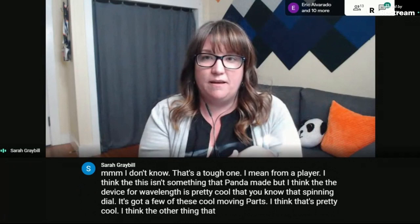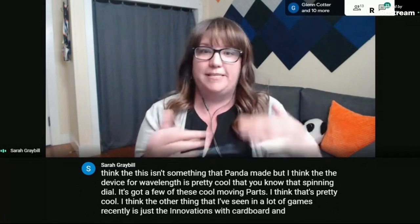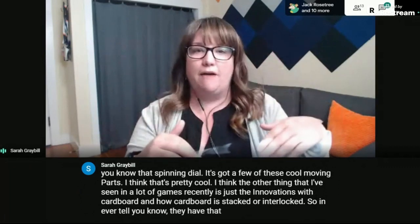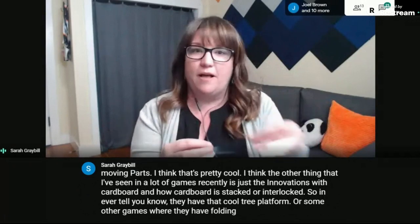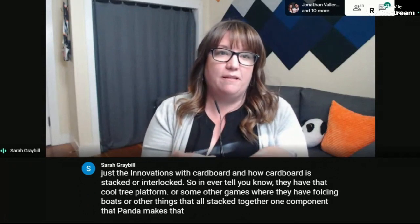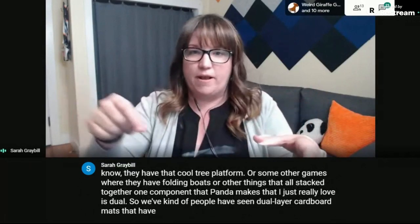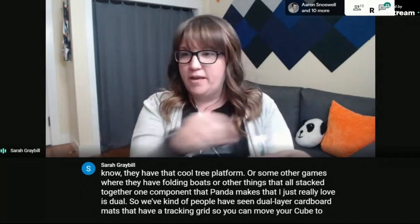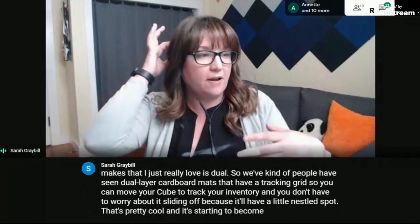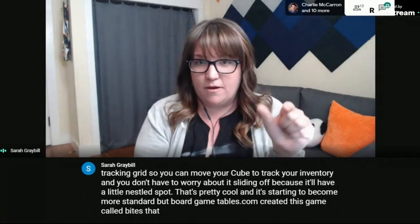I think the other thing that I've seen in a lot of games recently is just the innovations with cardboard and how cardboard is stacked or interlocked. So in Everdell, they have that cool tree platform, or some other games where they have folding boats or other things that all stack together. One component that Panda makes that I just really love is dual layer. So people have seen dual layer cardboard mats that have a tracking grid, so you can move your cube to track your inventory and you don't have to worry about it sliding off because it'll have a little nestled spot. That's pretty cool and is starting to become more standard. But BoardGameTables.com created this game called Bites that has dual layered punchboard tokens.